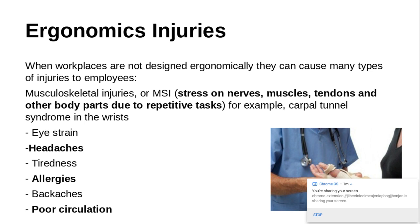Computers on the inside are full of dust, actually. So you can have allergic reactions. Again, if you don't have the right chair or you're not sitting correctly in it, you can have backaches and poor circulation. Often, when we're working at a computer in our working life, in our adulthood, we're at a computer for a very long time and we're not moving. And that's not good for our muscles and our circulatory system.